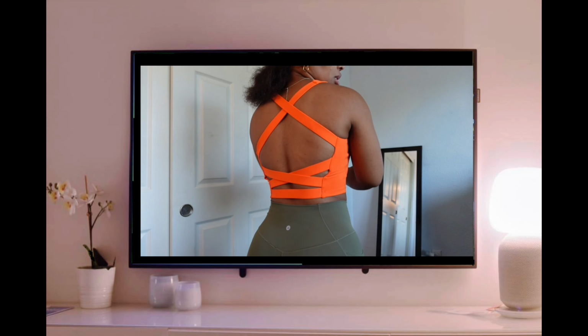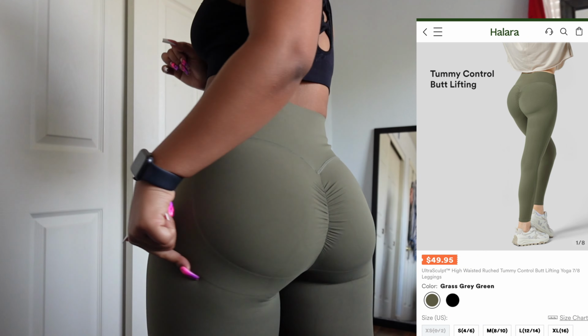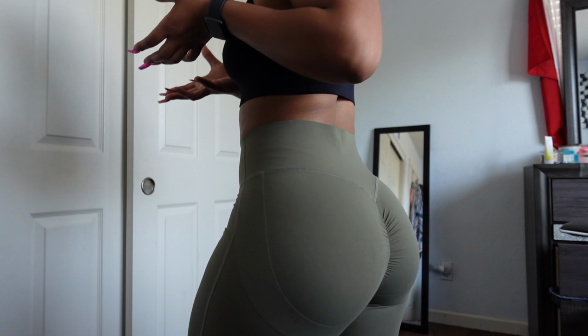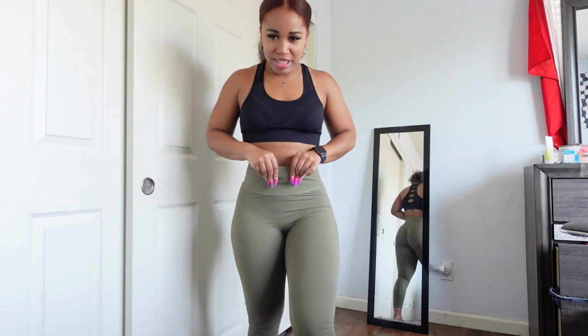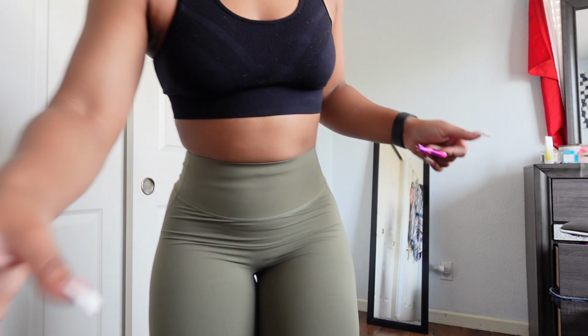Okay, you guys, you know I went first with the high-waisted control tummy leggings. Oh my gosh, bro. Do you guys see this? Let me come up close. I don't know what they put here, but the way it holds my butt and shapes it is so nice. I am in love with these leggings, bro. The fabric is so soft. It doesn't feel tight. This is a size small, by the way, and I have pretty big thick legs. But let me show you guys the bottom.